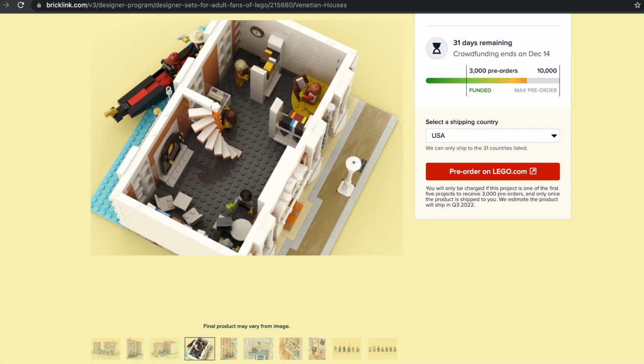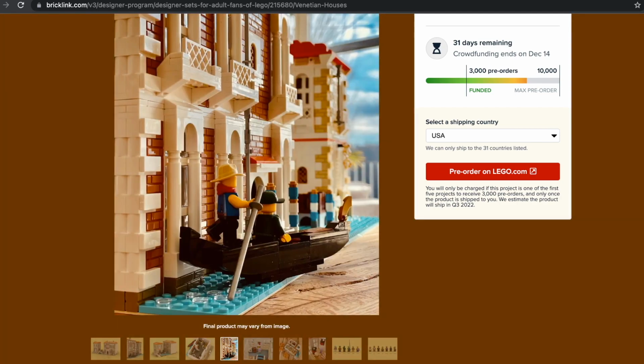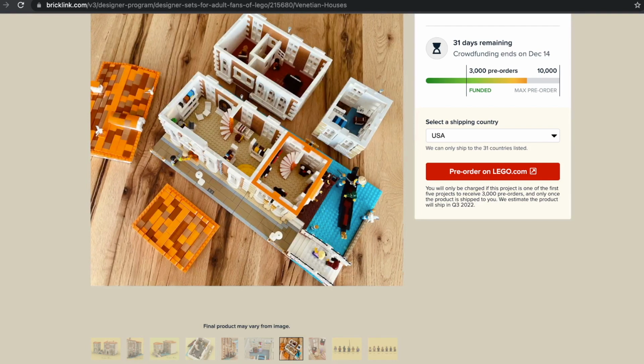What I do like about Venetian houses is you can arrange the buildings in a different pattern, a different orientation if you'd like, and just the exterior detail was so beautiful I had to pick one up. As of this time, the Venetian houses is still available, but I think this will probably go soon.